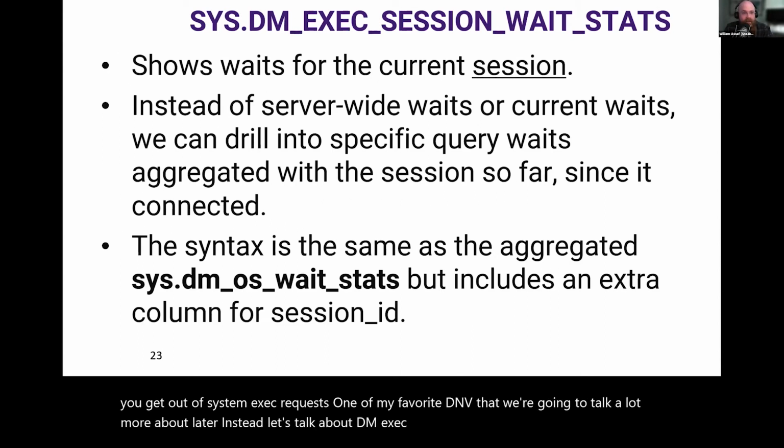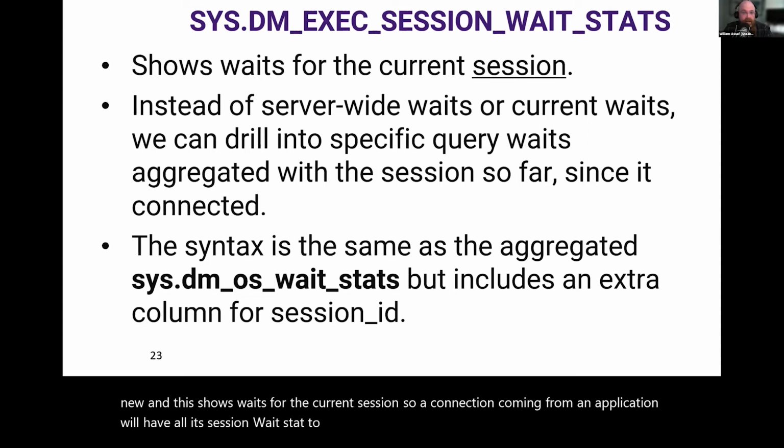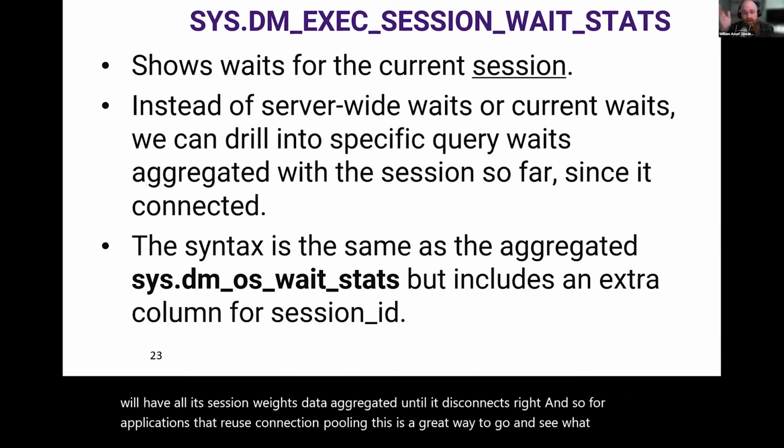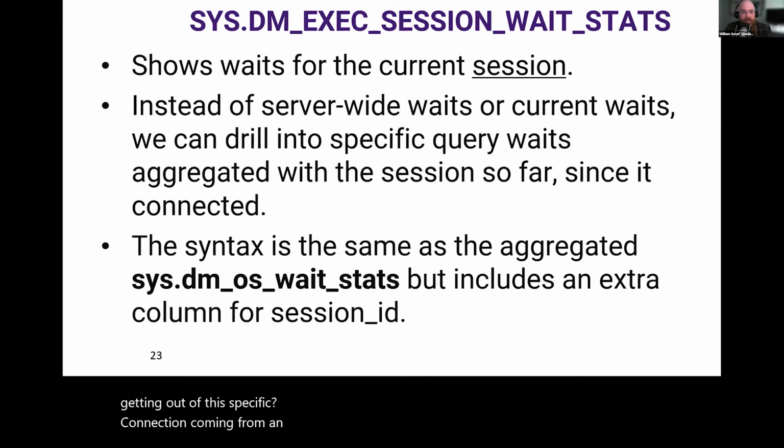This is actually relatively new, and this shows waits for the current session. So a connection coming from an application will have all its session wait stats aggregated until it disconnects, right? And so for applications that reuse connection pooling, this is a great way to see what waits I'm getting out of this specific connection coming from an application. And it's a way to filter out a lot of other noise, things like backups and DBCC CHECKDBs and stuff like that.